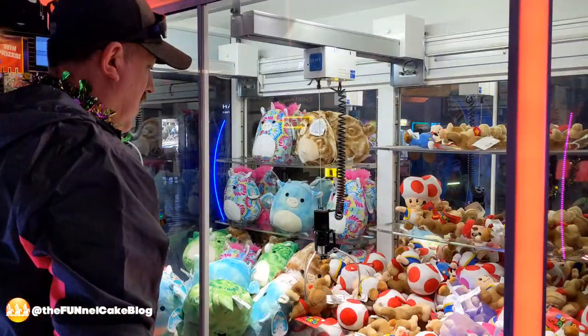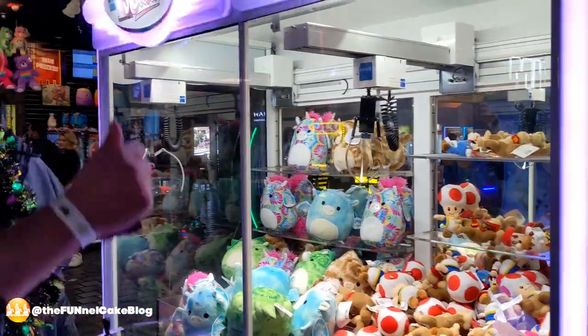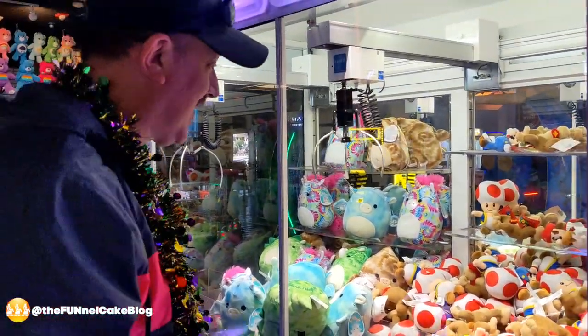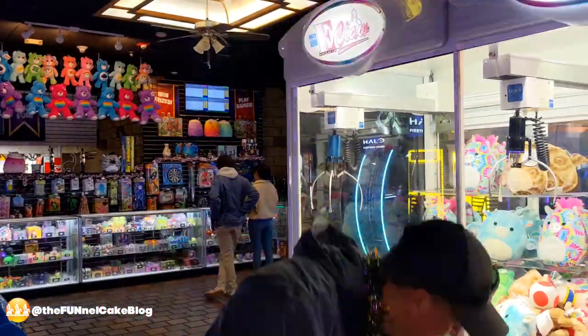Number two went to the arcade and got nachos, popcorn, and ices. And want to say a huge shout out to Darian and Nathan working in the arcade. They watch the channel, so thank you. Nice meeting you guys. It's not Toad, but it's Donkey Kong. Oh, I got it on the last one. I got both. I got Donkey Kong and Toad.